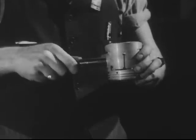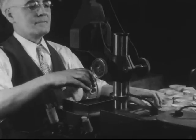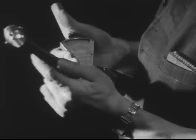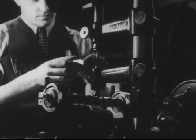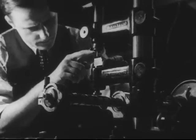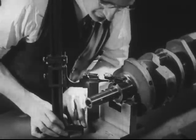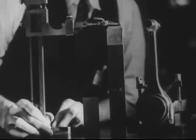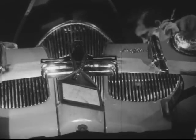More than 38,000 precision gauges are in regular use in the production departments of the Rouge plant. Many of them are accurate to within 1/10,000th of an inch. To make sure that they stay accurate on the job, they're checked with Master Johansson gauge blocks. These blocks are recognized as the world's standard of measurement. Production gauges, the gauges employed right in the shop, are checked against them at least once a day.